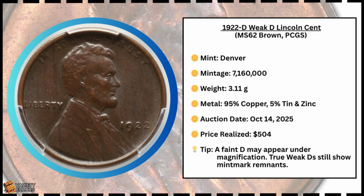So it's a trait that's fooled countless collectors. The true weak D coins still display remnants of the mint mark under magnification, unlike the strong reverse varieties where it's completely gone. It's an essential piece in completing the variety trio.